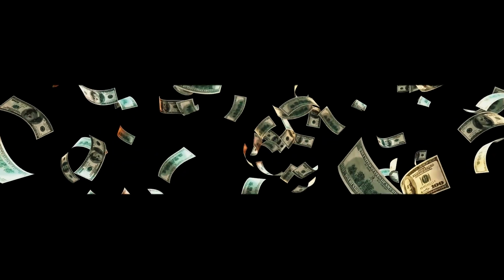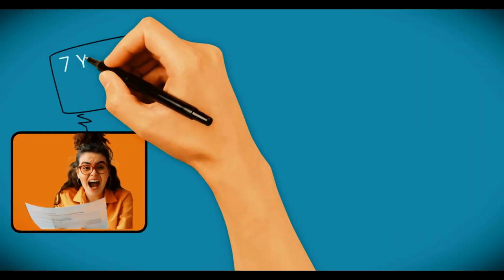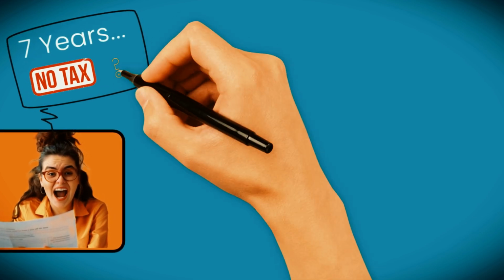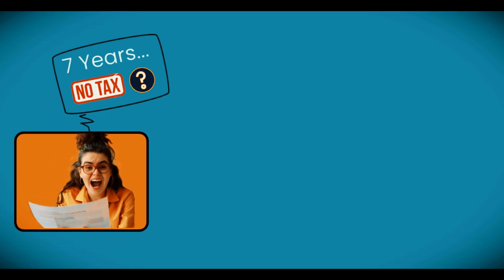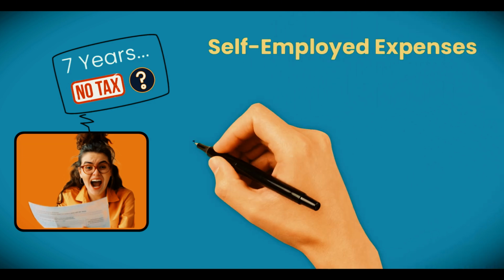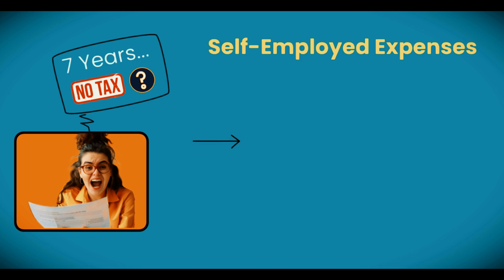Did you know? You can claim back some of your business costs from up to 7 years before you officially started your business. That's right. Treat these costs as if they happened on the very first day of trading. In this guide, I'll explain self-employed expenses in 4 simple parts.